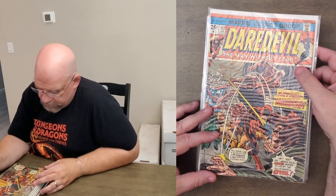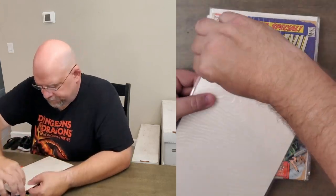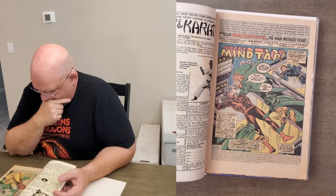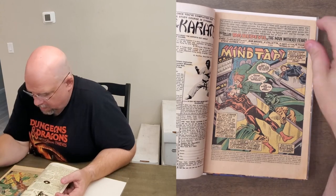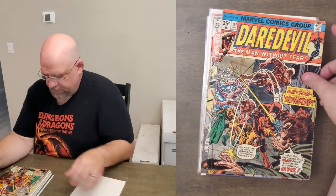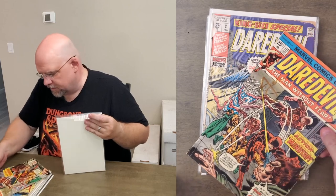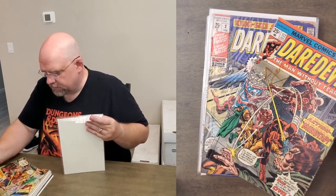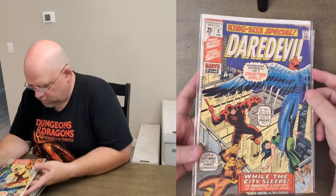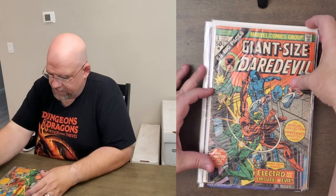Daredevil, 117. Is that signed? Hold on a second. Chris Claremont. So this is from 1974. Gerber, Brown, Coletta. I don't see anything named Jessup, but it might just be markings of some random person. It's a shame. Looks like it's got Black Widow in it. It's got Owl in it. Old issue. Daredevil King Size Special number 2. Giant Size Daredevil number 1.